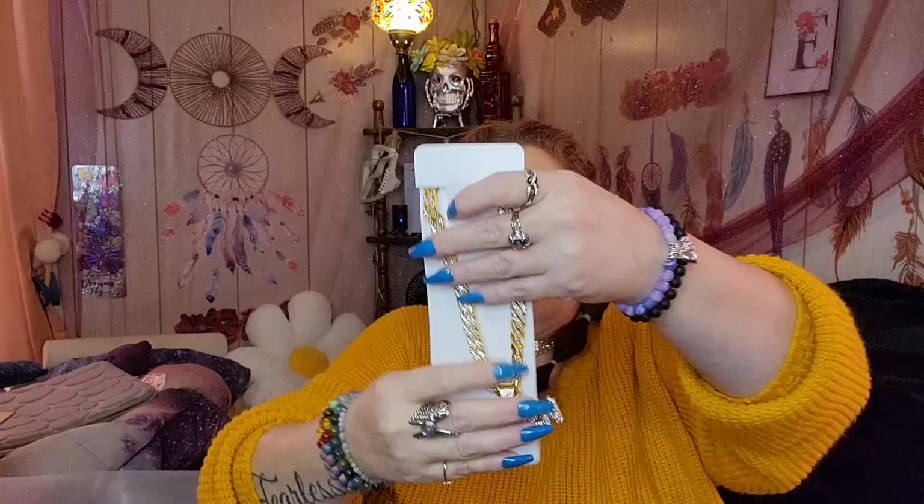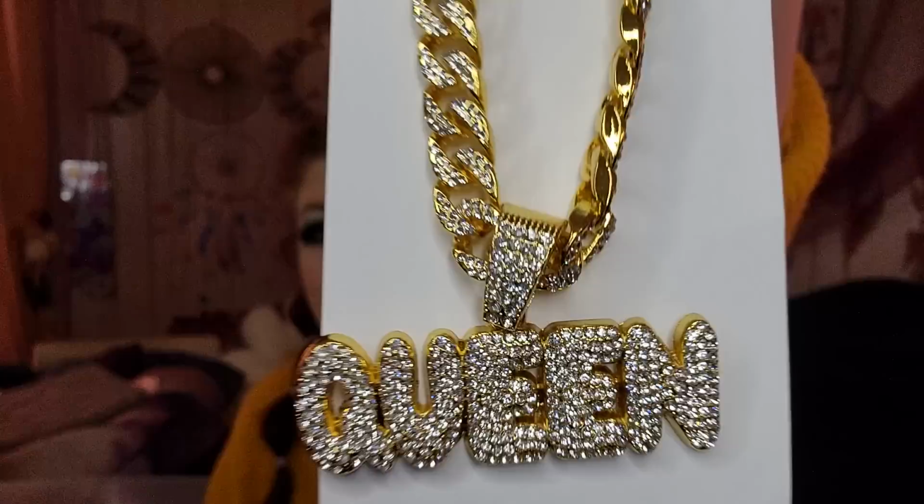Check that out. That's what I call bling, baby. I mean, this is bling too. Look at that. Oh my gosh, I love it. $6.49. It's a very heavy necklace. I can tell by just looking at it, it's definitely gonna fit me. It's fabulous. This is a statement piece, if I ever saw a statement piece. $6.49. Queen. I love it. I've been thinking about that necklace.